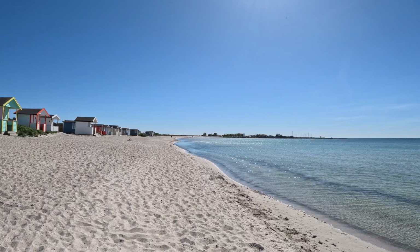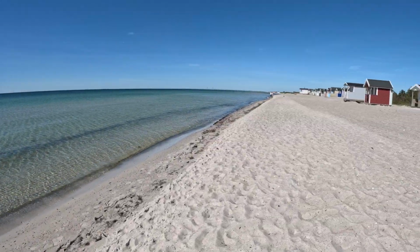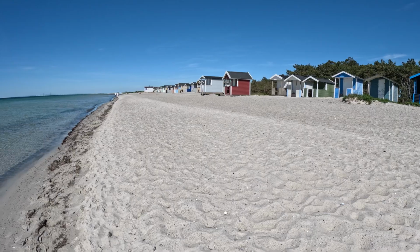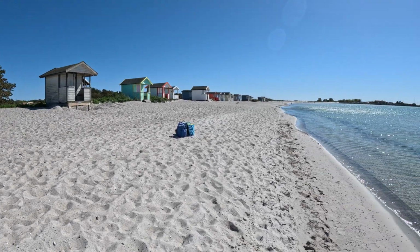I have been enjoying quite some time on the beautiful beach Skanör, the main part that's on the other side, closer to all the restaurants and stuff, but I also wanted to try and show you different spots of this beautiful village, Skanör, located in Vellinge municipality.